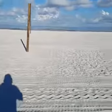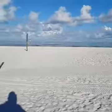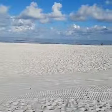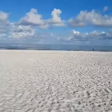Something floating in the water out there. I think that's supposed to be there for... Oh, that's a person. Oh, they're out there metal detecting up to their shoulders in the water.